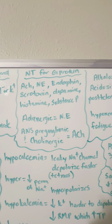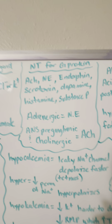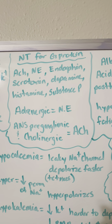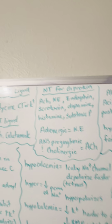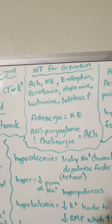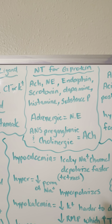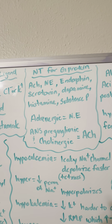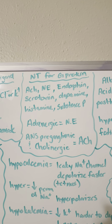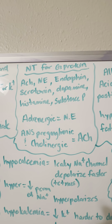Norepinephrine is another neurotransmitter that helps with, usually, the sympathetic response, so the fight or flight. And then acetylcholine, we use that in everything. It's mostly used as a cholinergic or parasympathetic neurotransmitter, but it's released presynaptically for every type of presynaptic autonomic response. So that's the neurotransmitter we need to have any type of response there.